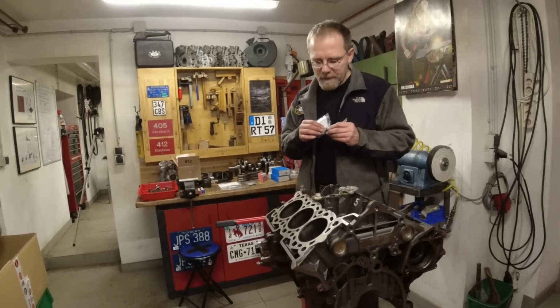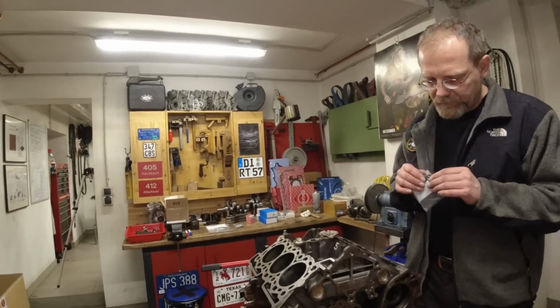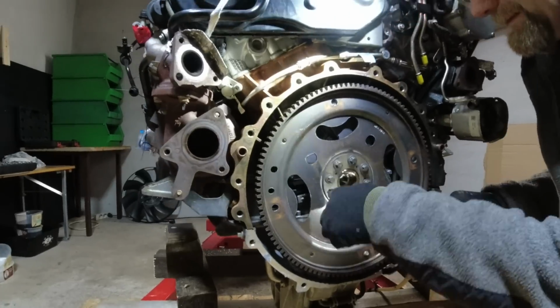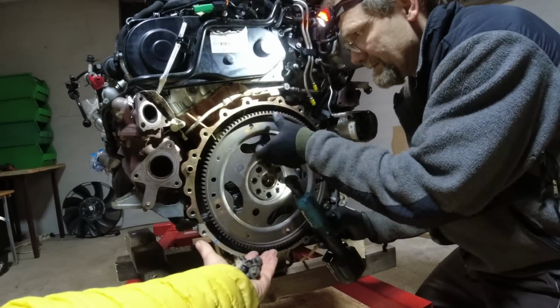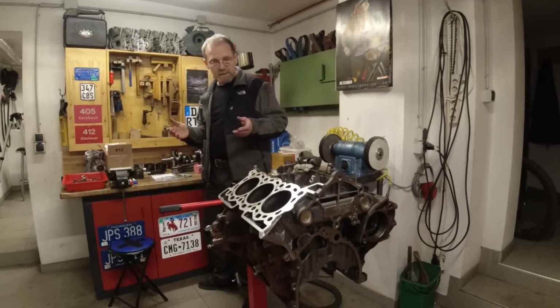Now there are a number of other bolts which are extremely critical, and they are specified as to be replaced. For example, the flywheel bolts. I bought them OEM from Land Rover. They were surprisingly cheap, like 145 a bolt. Yeah, in Germany, Land Rover parts are actually not that expensive.